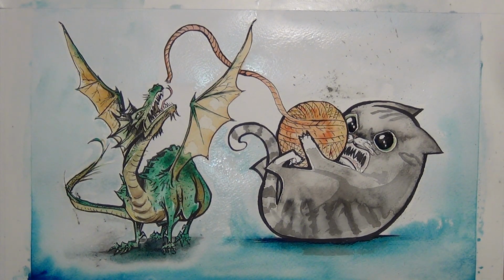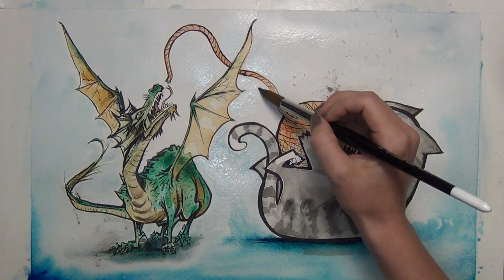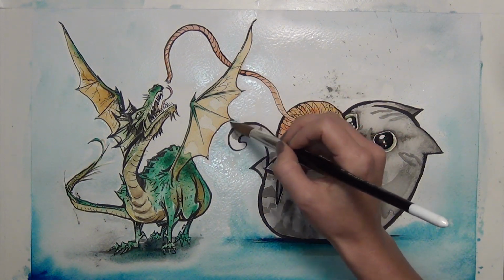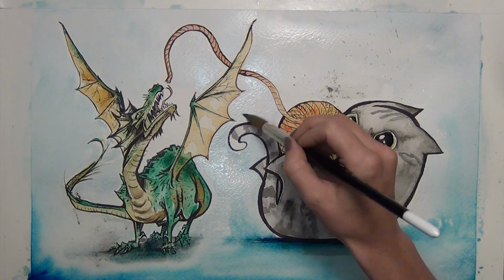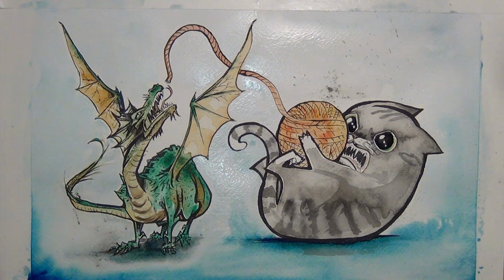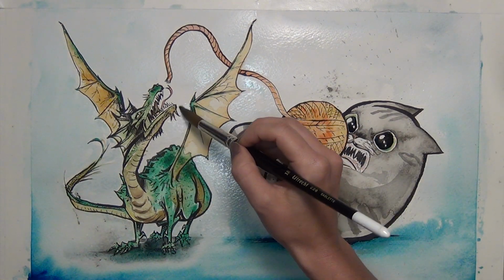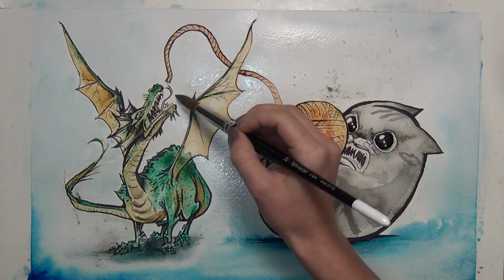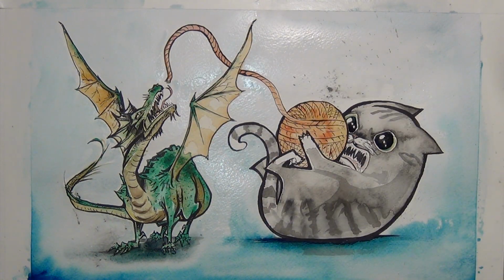If you're enjoying realism, then paint and draw with realism. If you enjoy acrylic more than watercolor, then paint with acrylic. I can't help you with that. I do some acrylic paintings, but I'm much more comfortable with watercolor. I feel like I'm in my element there. But do what you want to do and what you want to work with.